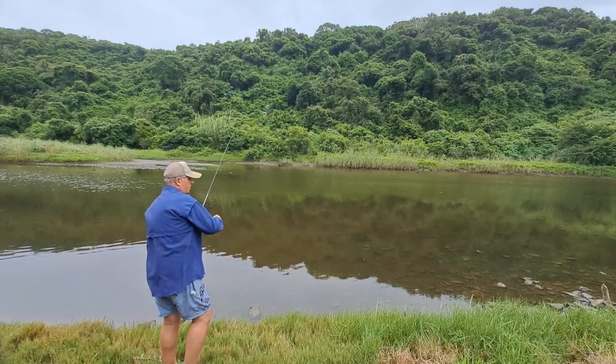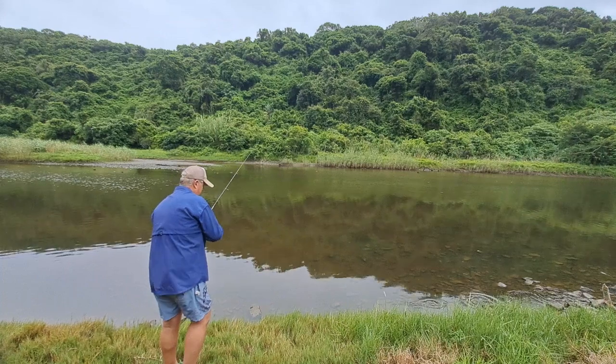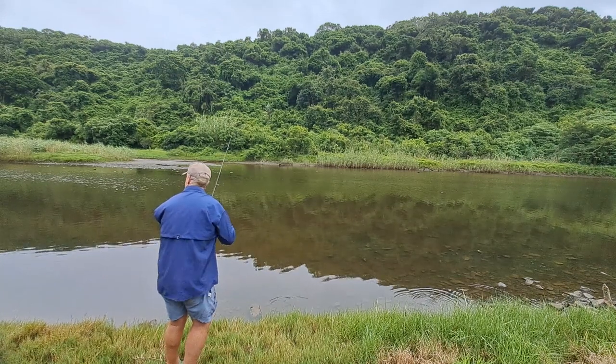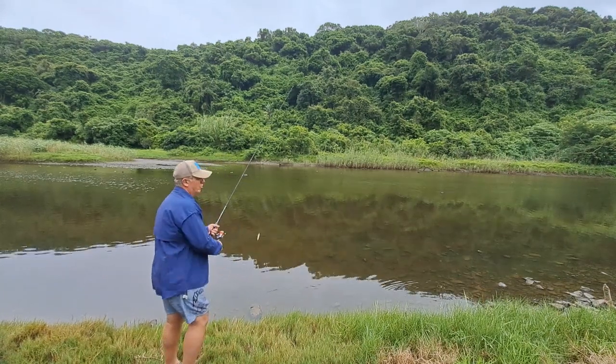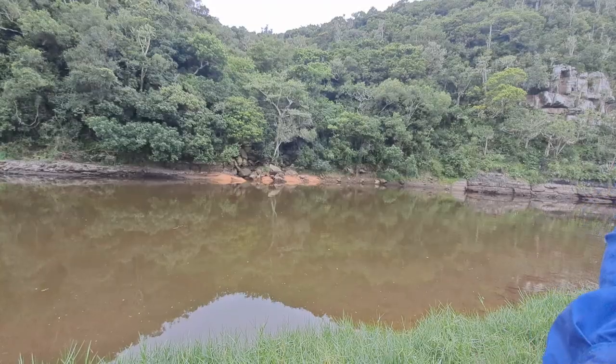Yeah. So this is a quick pop, it's just too shallow. I'm used to the level being about a foot or two deeper than this. It's been a while since I've seen it this low, but obviously it means it's broken through with recent rains we've had. So let's move on.